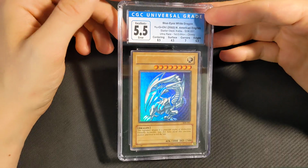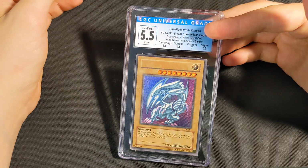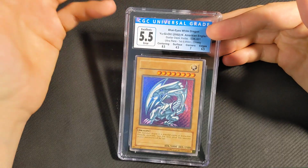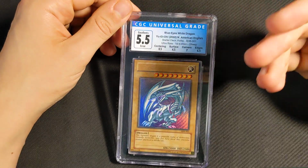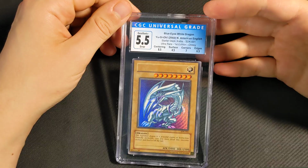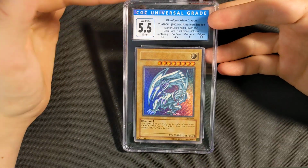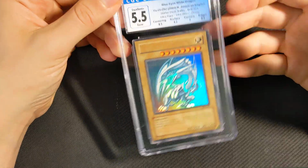And yeah, the grade on it is fair enough. I'd rather get a 5 or a 6, honestly, than a 5.5. I just feel like that's a grade that no one wants to see on a card, but it's definitely the right kind of range for it, and I'm glad to have it slabbed up. It's definitely one of those cards which I just feel looks cooler in a slab than it does raw.